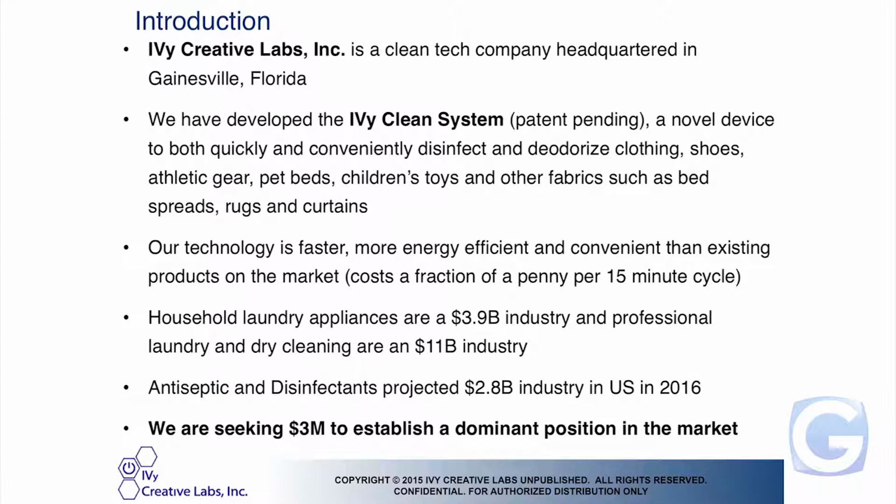So Lee already covered it, that we are a clean tech company based in Gainesville. We developed this product. It takes 15 minutes. You put anything that you can't wash in there, you put shoes in there, you put your pet bed in there, and it takes away completely all odor, all smell, and it also disinfects and kills bacteria and viruses. So it prevents staph infections.